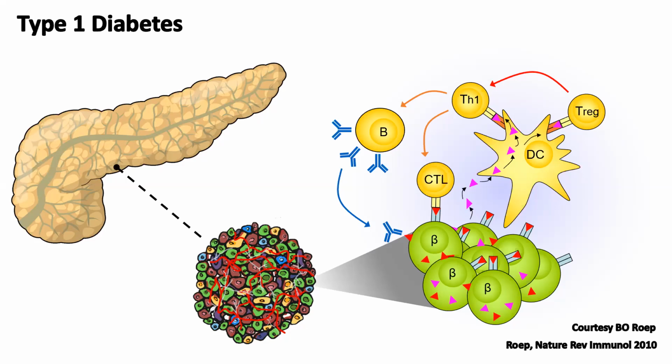And so what we can try to imagine is if we could figure out how to manipulate other immune cells to suppress this problem, then we could avoid a major disaster. And so what I want to tell you about is the kind of research being done to address type 1 diabetes. And this is probably the most scientific I'll get today.